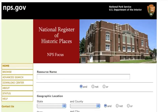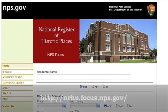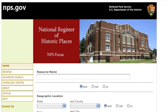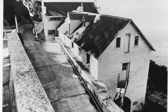The National Register of Historic Places database from the U.S. National Park Service and the Department of the Interior is a useful resource for finding information about properties listed in the National Register of Historic Places. This register is an official list of the nation's historic places that are considered worthy of preservation.